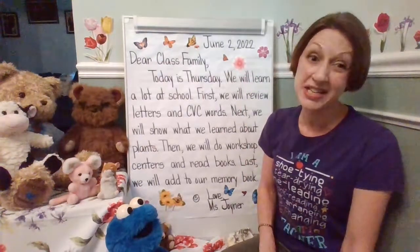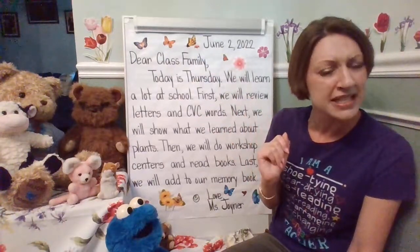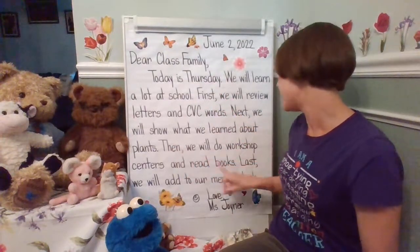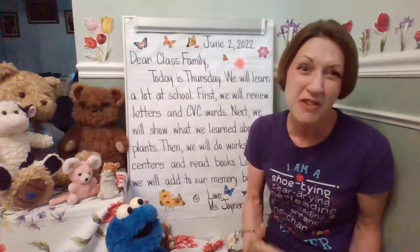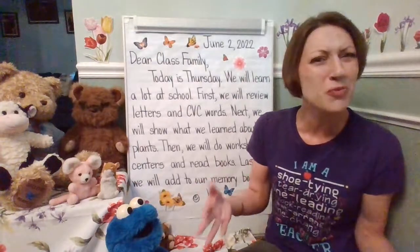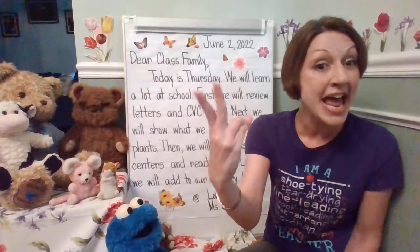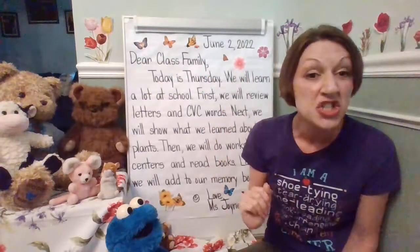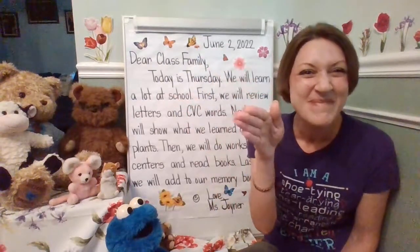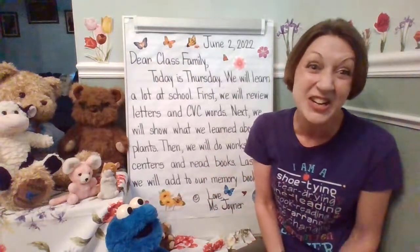Good writers use transitional words and phrases to help sequence their stories. Let's look. We have first, next, then, and last. As you're preparing for first grade, remember to sequence your writing. And when you're reading stories, you can sequence those events too. First, next, then, and last to show the order in which the story happened from beginning, middle to the end. That's what good readers and writers do.